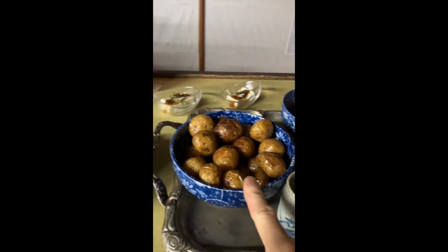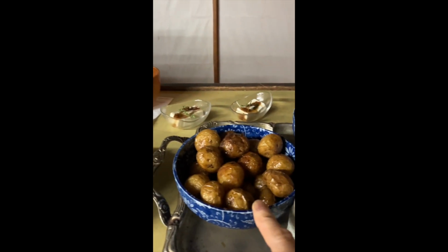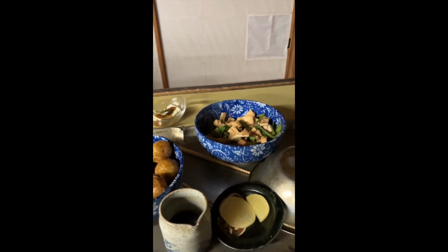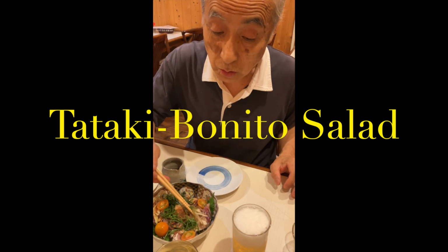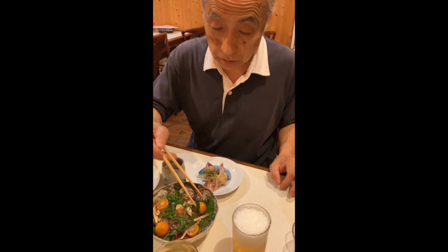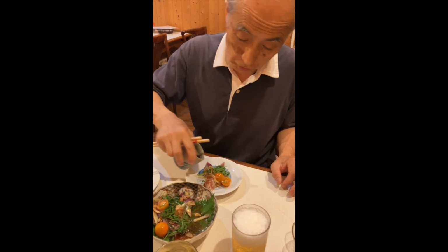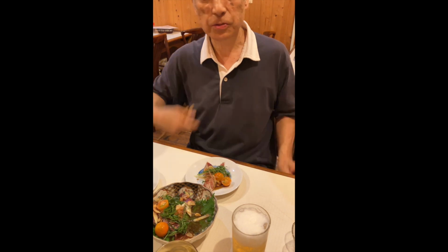This is the potato we made during the lunch hour. And a small potato and another side dish my mom made during the lunch hour. Tataki, bonito katsuo with lots of herbs. Also from my organic garden. More sauce. My soba too. Plus soy sauce.